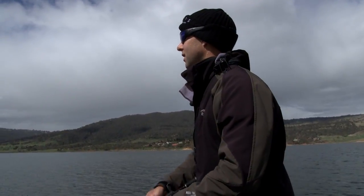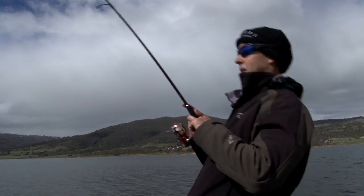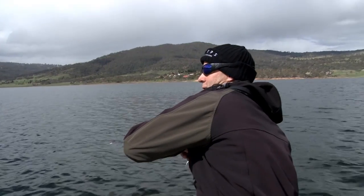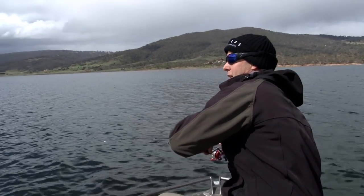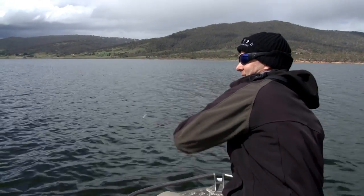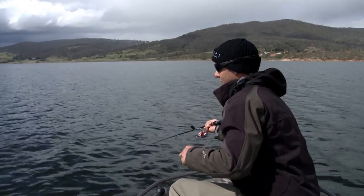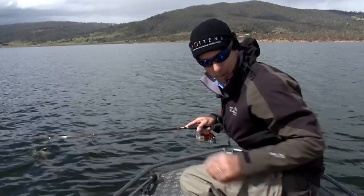Tussocks, rocks, bit of weed hanging off it and wind pushing straight into it. That's got to be the spot where you'd find one, you'd think. Get him down. He's playing up for us. Sometimes spots just reek of fish. You look at them and you think, yeah, all the signs point to something being here. You've got to follow your instincts. It doesn't matter what sort of fishing you do. So often we ignore that voice in our head, I think, going, all the signs point there. Go and do your best.